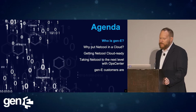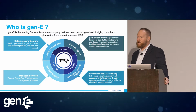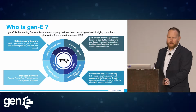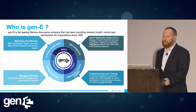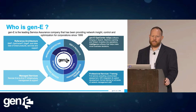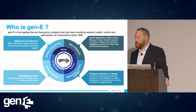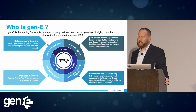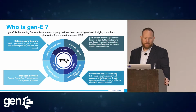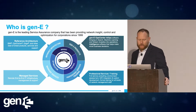So I'm just going to give you a couple of key points today. Obviously, I'm from Gen E. We're a partner of IBM. I'm a technical account manager. I work with customers around the US, mostly service providers, but I also work with enterprises, financial companies, and gas and oil. What we do is a combination of software. We have our own software. We resell IBM software, and we do services. So we do the installations and consulting and building up your environment for you.